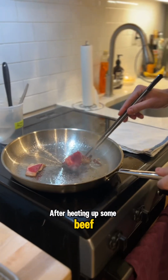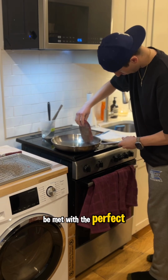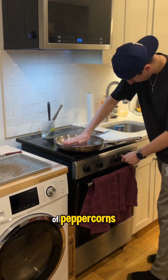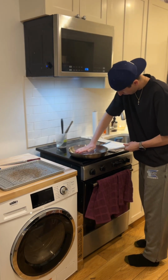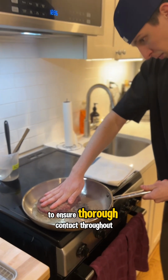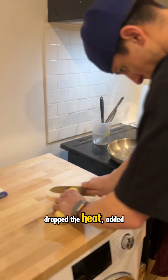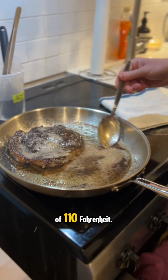After heating up some beef tallow in my pan and patting the steak dry, I dropped it in to be met with the perfect sound. Not a burning sear, but the most perfect rumble of peppercorns reacting to the smoking hot beef tallow. I gave the cut a good press to ensure thorough contact throughout the pan and flipped after 3 minutes. Dropped the heat, added some butter, and basted until reaching an internal temp of 110 Fahrenheit.